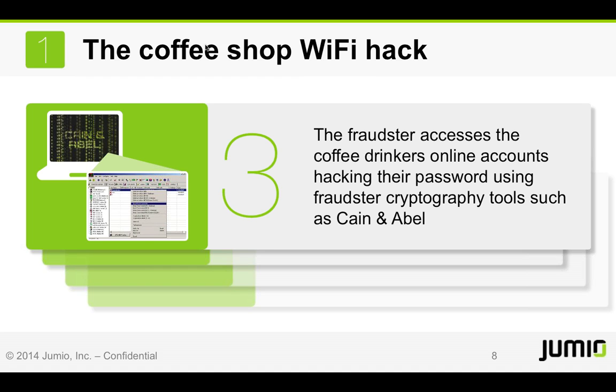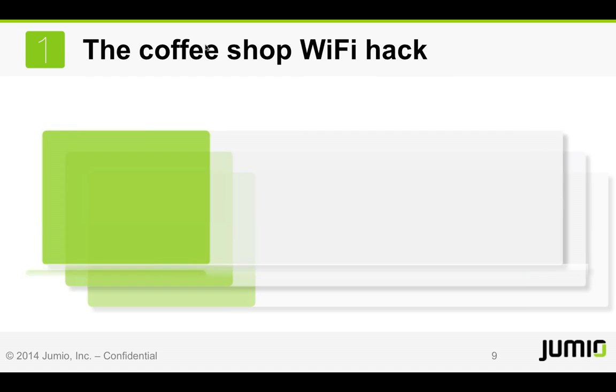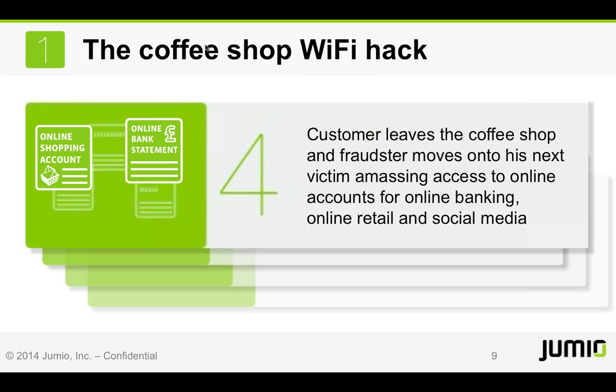And then what they're going to do is use a piece of cryptography software called Cain and Abel. So this was originally invented as a password recovery tool for system administrators, now more commonly used by fraudsters to brute force people's passwords. So by looking around someone's machines, then combining that with a bit of software to force people's passwords, the fraudster, after a morning's worth of work, can leave that coffee shop with probably, let's say, 50 different identities. And it's really rich data as well.